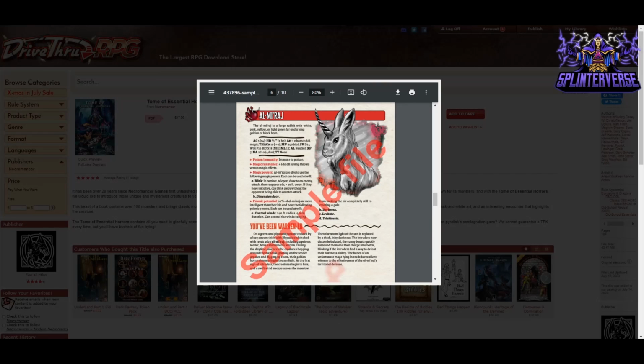But let's look at the [creature]. It says the [creature] is a large rabbit with white, pink, yellow, or light green fur and a long golden or black horn. And then you get all the stats. And I love the layout here, because they're using a red font with this red border and black and white for most things. So I like the almost 3-4 color technique here. I think the text really pops as I'm looking at it.